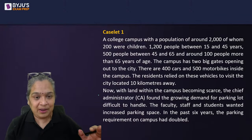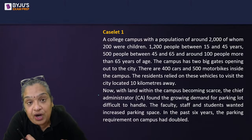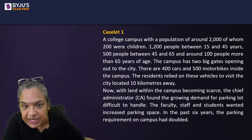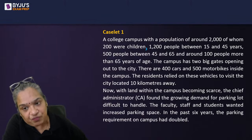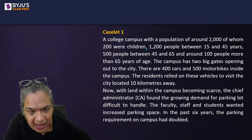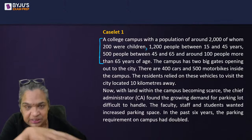This case is long. But there are a lot of factors here that make it an ideal decision-making case. A college campus has a population of around 2,000, of whom 200 were children, 1,200 people between 15 and 45 years, 500 people between 45 and 65, and around 100 people more than 65 years of age. So you have a college campus with people of almost all age groups, but predominantly children and young adults.